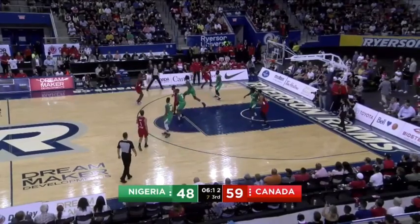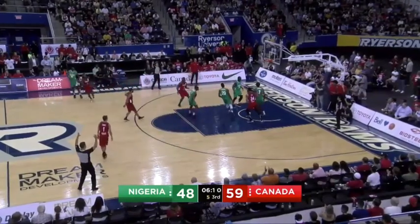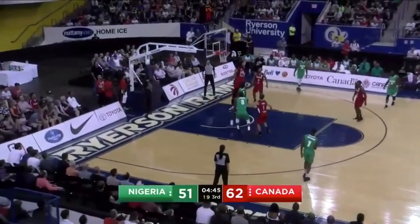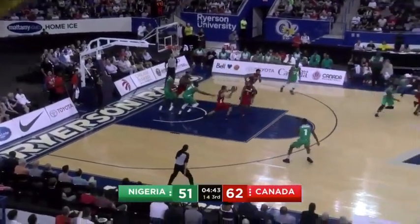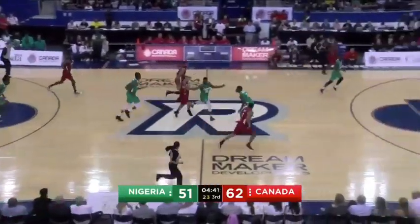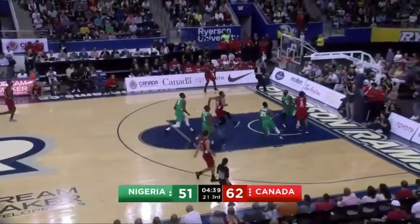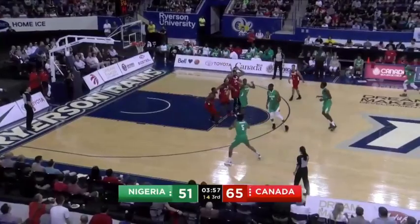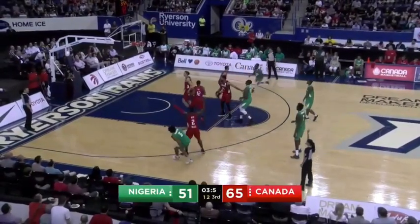Stop, kick out. Pangos kicks it over. Melvin Ejim, number 11, you kind of wanted to put that away, but Nigeria is just hanging around. Canada pushing. Joseph throws it up. So good, but a long rebound. Uzo comes down with it.